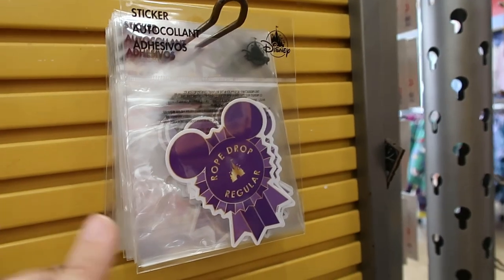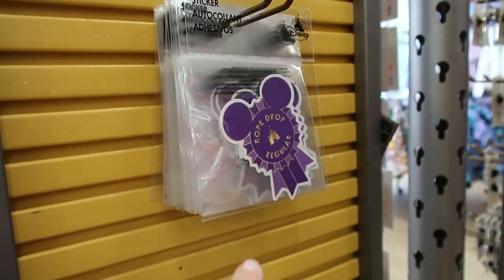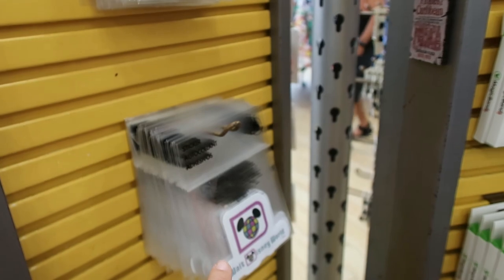I have absolutely no purpose for a sticker, so I'm not going to get one, but I do like this Rope Drop regular. It's $1.99, reduced from like $5, and they've got a Disney World one as well. We do quite like a Rope Drop, don't we? That's a Disney one.